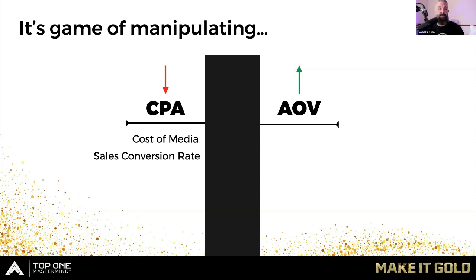And so the cost of media impacts our cost per acquisition. So does sales conversion rate. Because if you convert 1% of people into buyers and you go from 1% to 2%, you just cut your cost per acquisition in half. When it comes to sales conversion rate, once you spend what you spend on traffic, it is what it is. You spent $5 getting a visitor, you got 1,000 visitors, you spent $5,000 to get those 1,000 visitors. That cost is what the cost is. But how well you convert those people into buyers is ultimately going to determine your CPA. The higher your sales conversion rate goes, the lower your cost per acquisition goes.